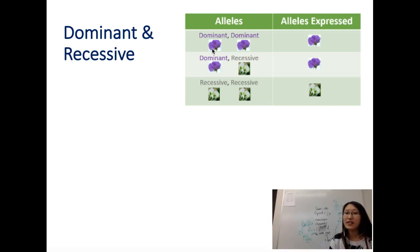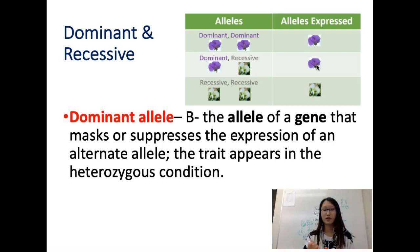So if you were to have one dominant, one recessive allele, as in this case, then you will still see the dominant trait. So in this case, you'll see the purple color because that's what makes something dominant. It covers up the recessive trait. The only time that you can see the recessive trait at all is when you have two alleles that are both recessive. Two recessive alleles will give you the recessive trait. That's the only time that this will work, okay?